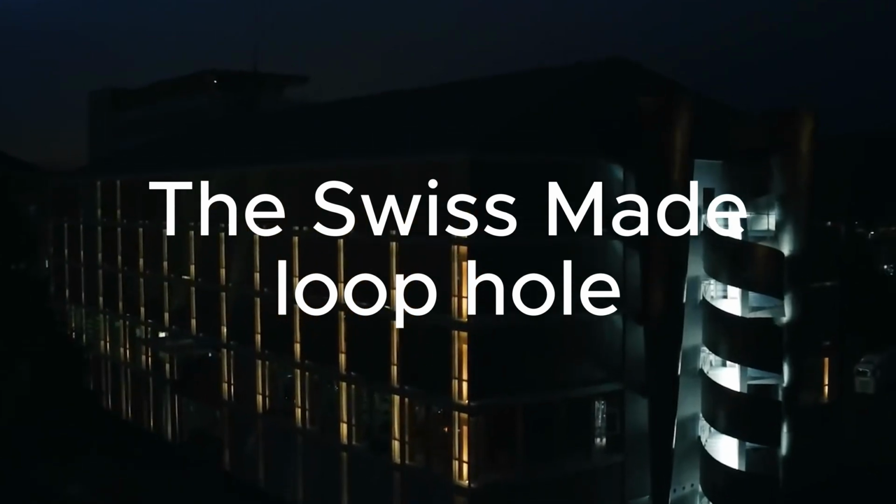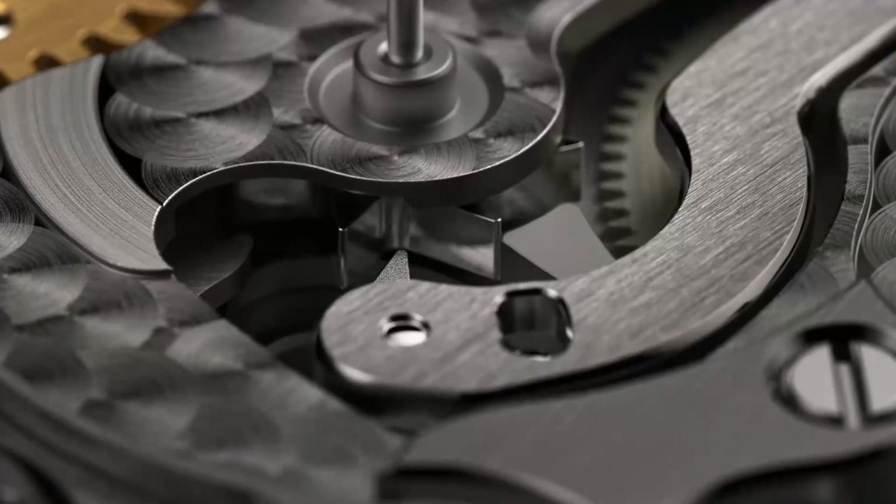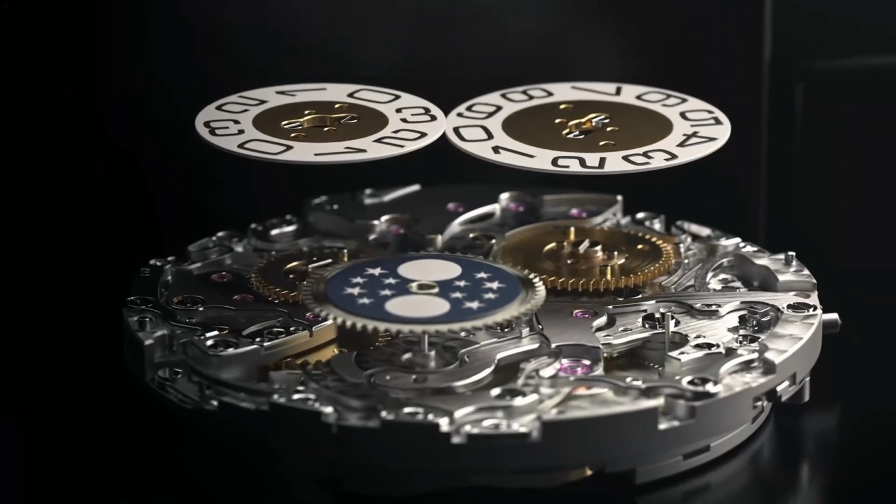Part 3. The Swiss-made loophole. When you see Swiss-made on a watch, you might picture precision craftsmanship, centuries-old expertise, and entirely Swiss engineering, but the reality is far more nuanced. For a watch to legally qualify as Swiss-made, only 60% of its production cost needs to originate from Switzerland, with 50% of the component value being Swiss-made, excluding assembly costs. That doesn't mean 60% of the parts, just 60% of the watch's calculated value.